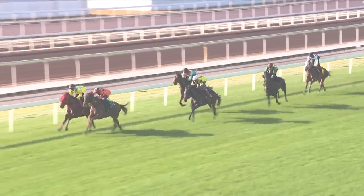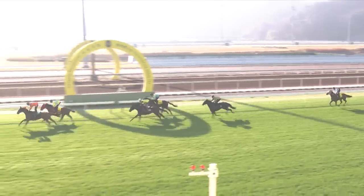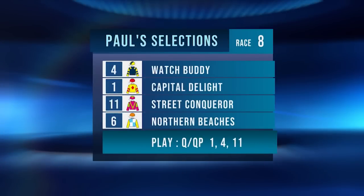The pressure wasn't on him, but look, he looked really good earlier in the career, winning those, went bang, bang, didn't he? And thought he was going to be an opportunity to go through the grades, but he's just disappointed a bit since. He has, and that was Charmander on his outside that was just being pushed a little bit to get past him. But Watch Buddy for you again. Yeah, I'm going to go with Watch Buddy again. He's going well, this horse, and he did win fair and square last time.